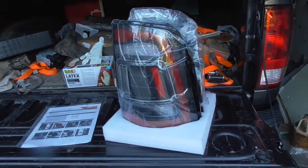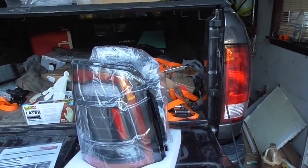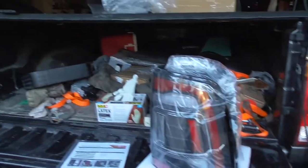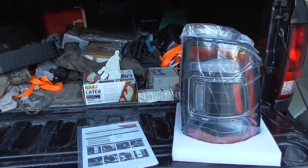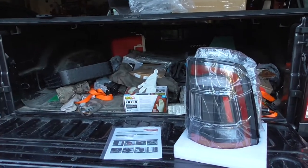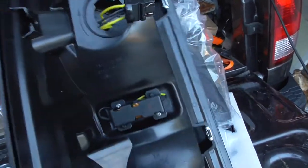But long story short, they're 5th gen replica taillights that I'm fixing to put on the truck to finally get it the updated look. So I'll have headlights, taillights, and then pretty much that's the outside of the truck. That is everything. Maybe lower the back 2 inches, but I don't know. But these are easy to install, unlike the 5th gen taillights.